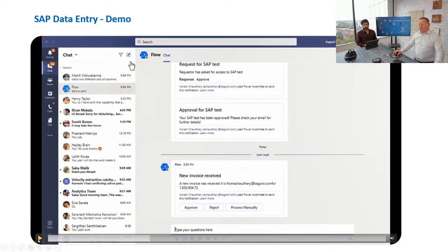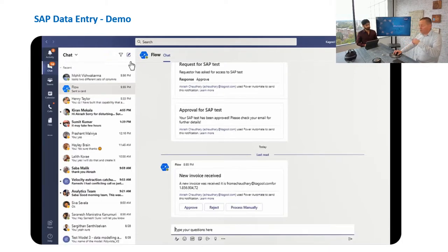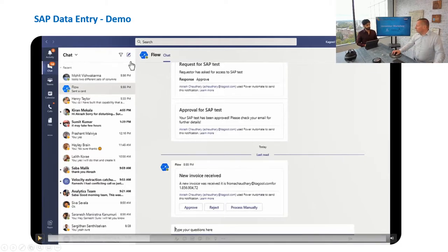Yes, a card. You could put pictures, videos, or a snapshot of the invoice if it's a scanned invoice. Hyperlinks, could you do that? Yes, we can do that as well. And that'll link to SharePoint or OneDrive. We'll see examples of that later on as well.